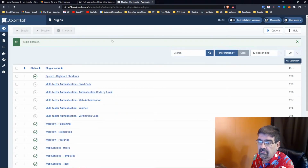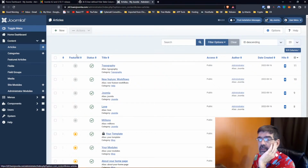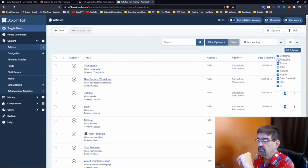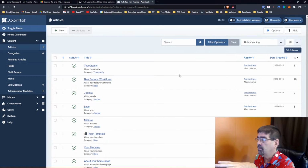So let's take a look at how this looks somewhere else. Let's go to the menu here. Let's go to content and articles. And I think here we have 9 of 9 columns. Maybe you're never using the featured articles column. You're not featuring articles on your website. You're using a different method. Then let's just get rid of that so you can't see it. Access, maybe everything on your site is public. You might want to know who the author is. You don't care about the hits. And there you go. You've cleaned up your page, and it's a much nicer display there.